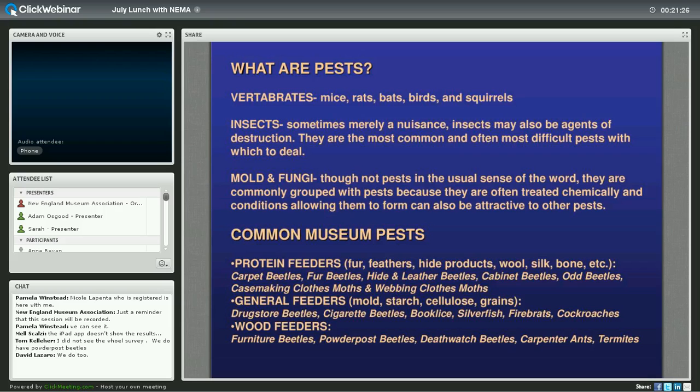And here we have fur, feathers, hide products, wool, silk, bone: carpet beetles, and this is one that I'm fairly knowledgeable about, fur beetles, hide and leather beetles, cabinet beetles, odd beetles, case-making clothes moths, and webbing clothes moths. Those are all looking for those animal product, protein type materials. General feeders: mold, starch, cellulose, grain, the drugstore beetle, cigarette beetle, book lice, silverfish, firebrats, and cockroaches. And finally, we have the wood feeders: furniture beetles, powder post beetles, death watch beetles, carpenter ants, and termites.